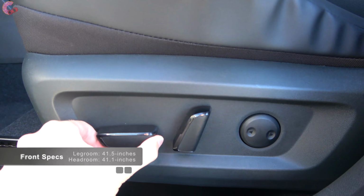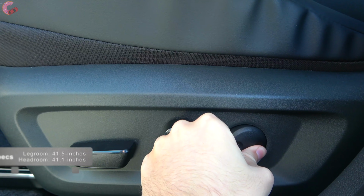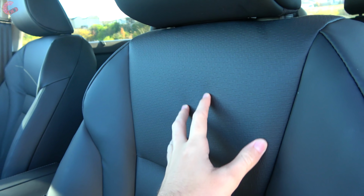And then squatting down here at the seats, this is the standard 8-way power adjusting seat with 2-way lumbar support. And like I already mentioned, we have the optional leatherette seating. I have to say this feels very realistic, and I do like this texture in the middle. It definitely feels nice to the touch.